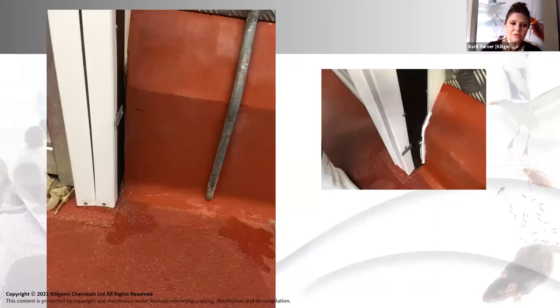So this is another one again. This is a food factory. We've got a gap here, and I was with one of my colleagues, and we actually saw a cockroach running into that gap. The area is a wash-down area. It is washed down several times a day. It's a dispatch dock, ordinarily quite clean.